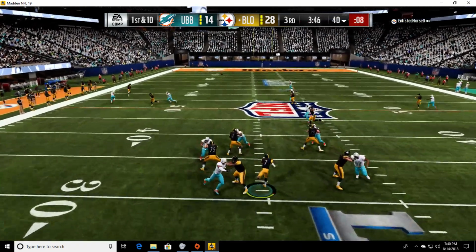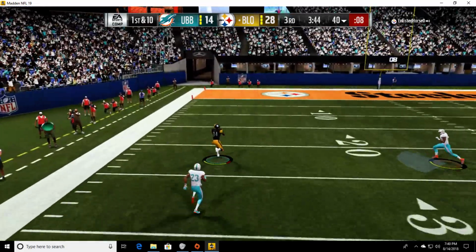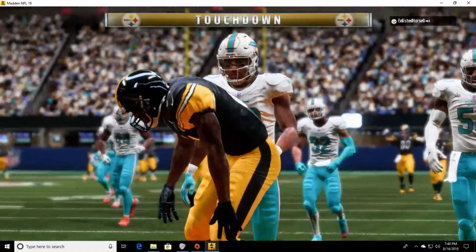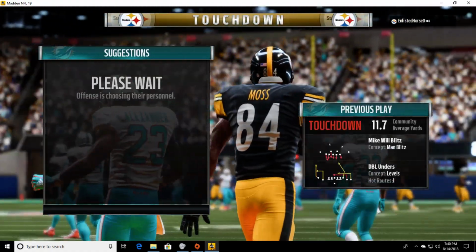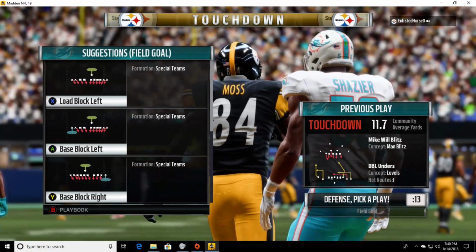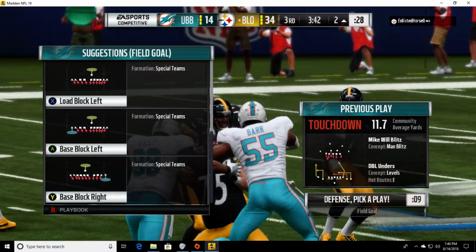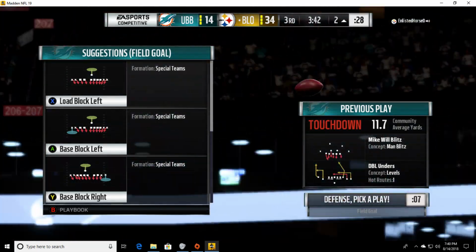First down, Vick. He's going to loft one deep left side here. This is caught at the 20, and into the end zone. Touchdown, Pittsburgh. Randy Moss, 60 yards. And the Steelers are going to add on to their lead.